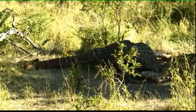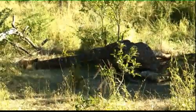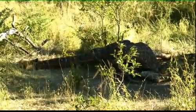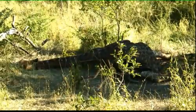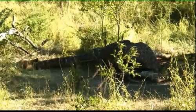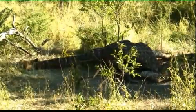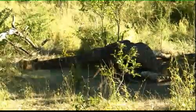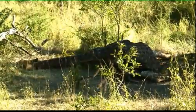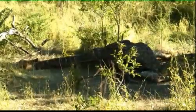So the vultures have also been feeding on the giraffe carcass here. So they must be nice and full. It looks like he died about a day or two ago. This is not stinking horribly.